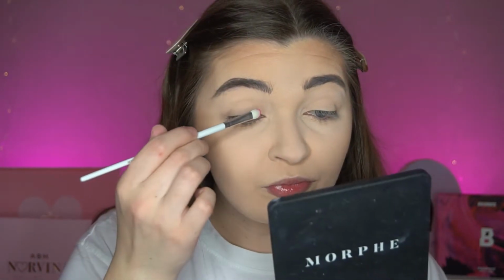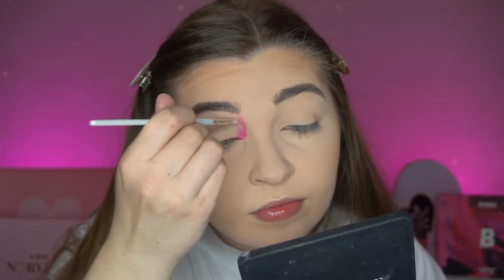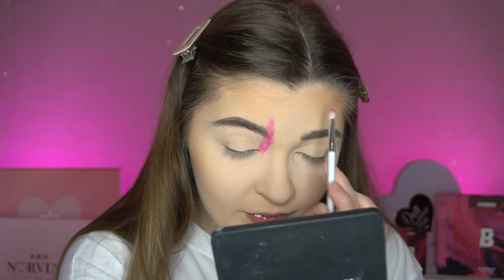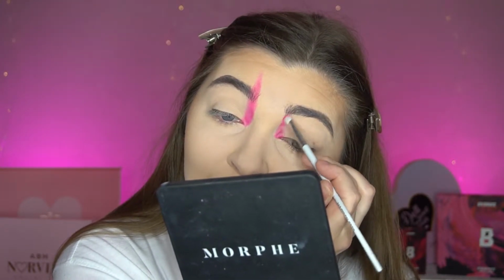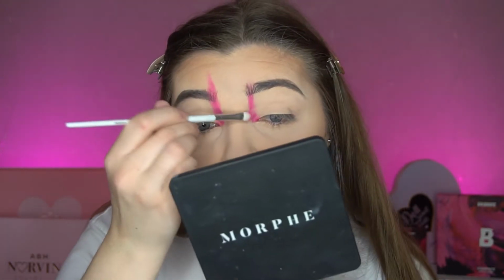I don't know what brush I'm going to use, but I'll take this kind of brush and I'm going to take that hot pink shade, that flare shade, this one here. I have actually used this palette before. The video will be up soon. I haven't posted about it yet. I haven't done a proper creative look in such a long time, so I was ready for a creative look, to be honest.